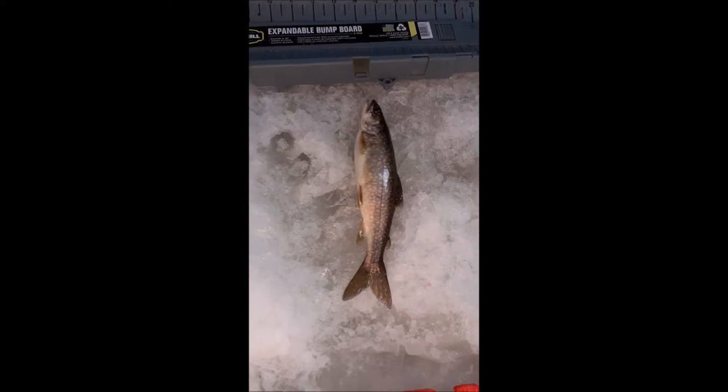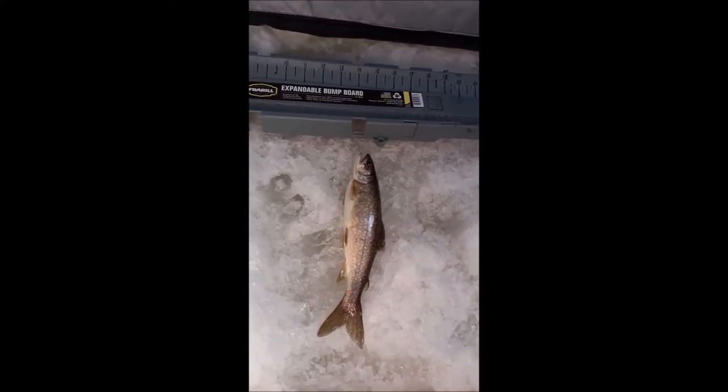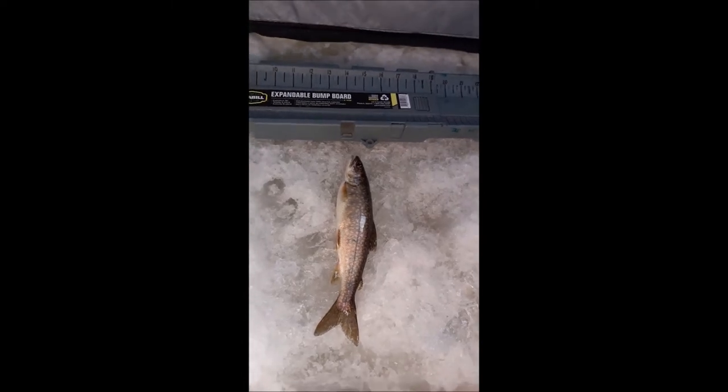What's up, Lamara? Bill White here. I got my itty bitty lake trout. Alright, this is CFN Winter Fish Fest. Stay safe and responsible, CFN. This is my small fish submission for lake trout.